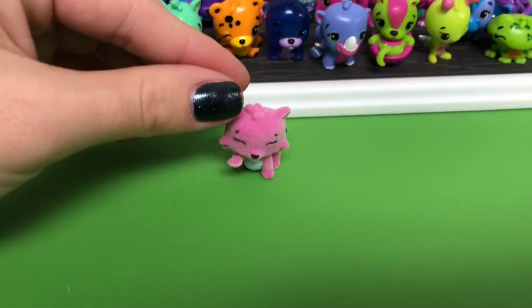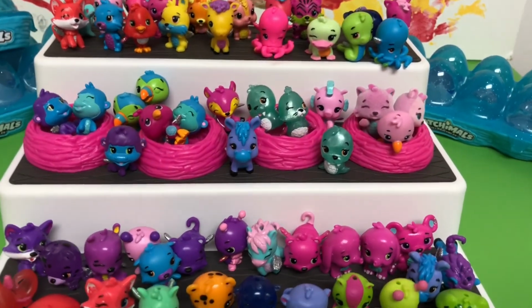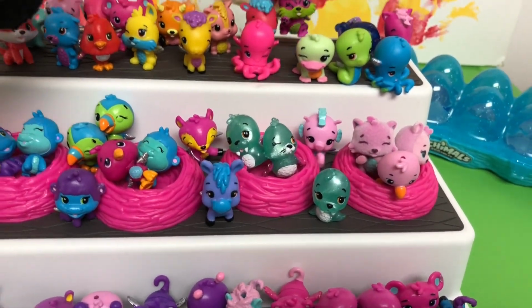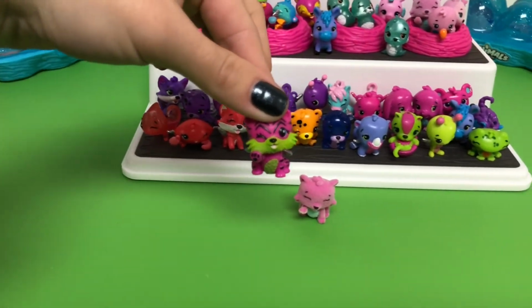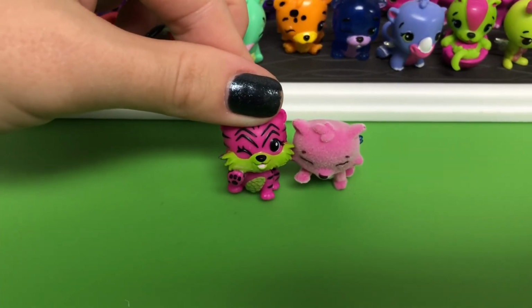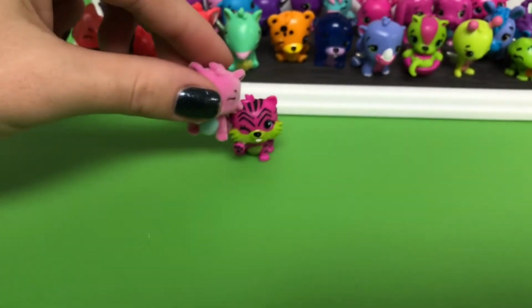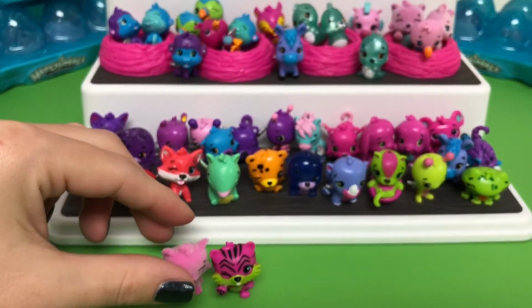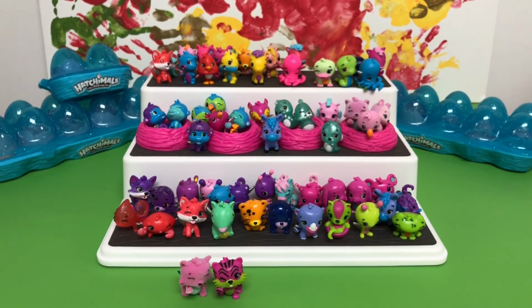I'm gonna pick my favorite, and I think my favorite is Tigret right here. Look at her. She looks so awesome. I love this one. David, you sure you don't want to pick one favorite? Okay, I'll pick Tigret. Okay, David's favorite is also a Tigret. That was so much fun.